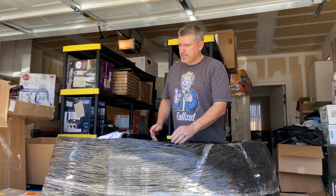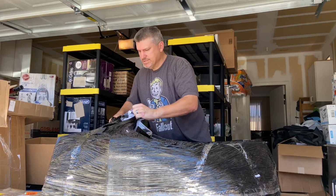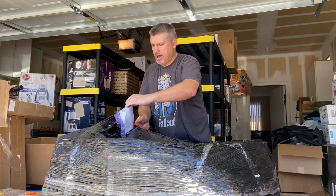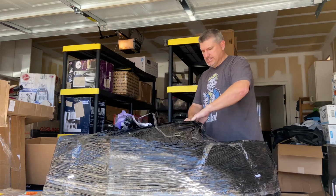So let's go ahead and get started. I'm going to cut this bad boy open. All these pallets will come with your invoices. They usually give you a paper copy of the invoice, so you don't really have to save the one that's out here on the packaging.